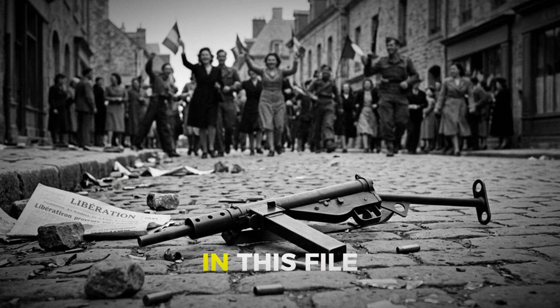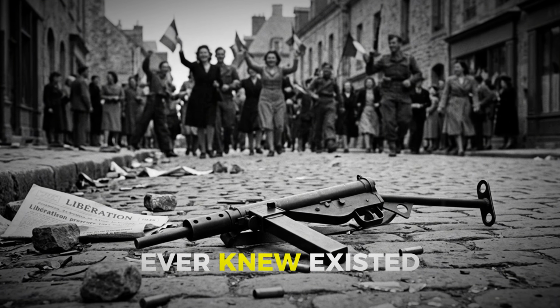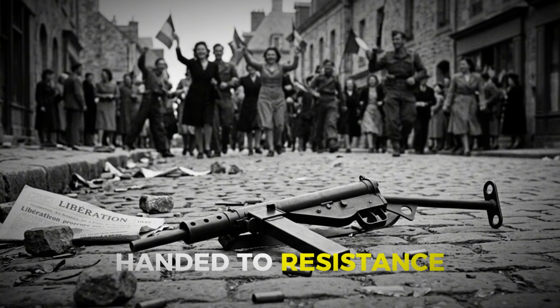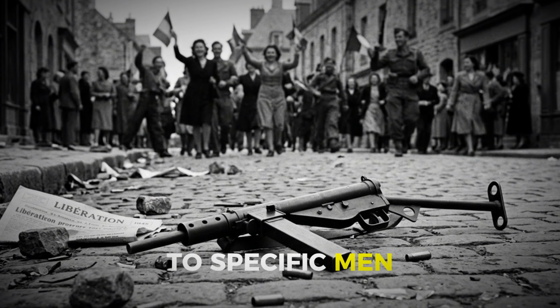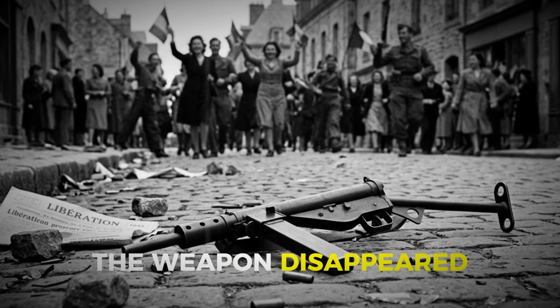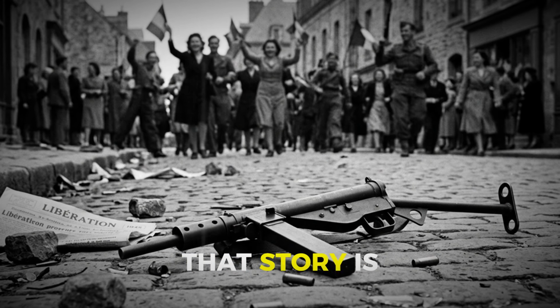The next weapon in this file is one that almost nobody outside the men who carried it ever knew existed. It was not dropped into fields by parachute. It was not handed to resistance fighters. It was issued one at a time to specific men for specific jobs in specific places. And when those jobs were done, the weapon disappeared back into the dark as if it had never been there at all. That story is next.